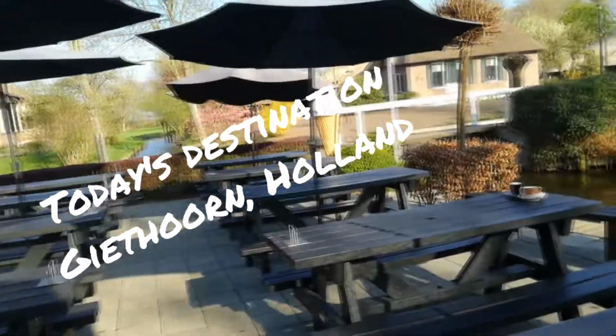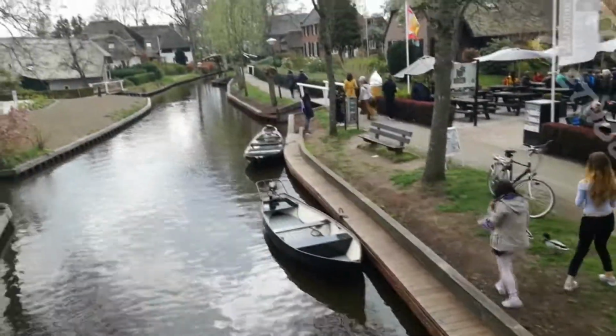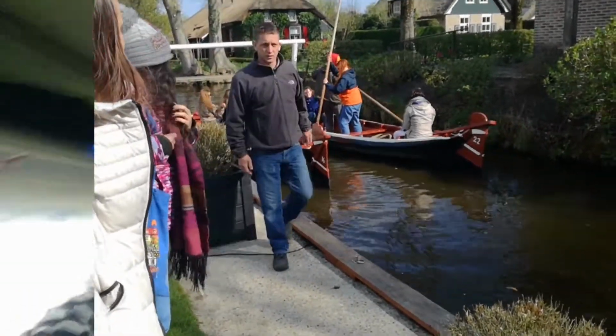Okay, now we're going to this city, which is some sort of Venice for Holland, where we'll be riding some boats. Some of us are going to be in the big boats. I'm personally going to be in a small classical boat because I love to row, man. So it's going to be really interesting. I'm going to see what I can capture from there and have the Venice, Netherlands experience. So see you at the destination, guys.